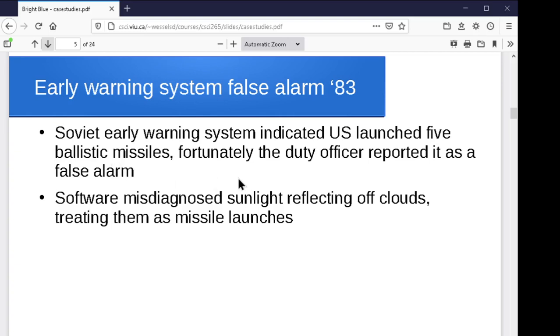Soviet early warning system in 83 signaled that the US had launched five ballistic missiles. The duty officer looked at it and said, "Yeah, no, I don't trust that. I don't believe it," and overruled it and classified it as a false alarm. What had happened was the software running that early warning system saw the sunlight reflecting off a bunch of clouds and interpreted that as a bunch of missile launches. Again, it's an issue where things that you hadn't anticipated, things that hadn't even crossed the minds of the designers, cause significant issues.